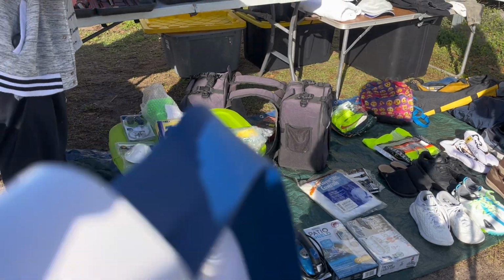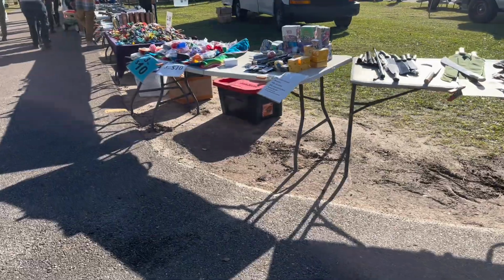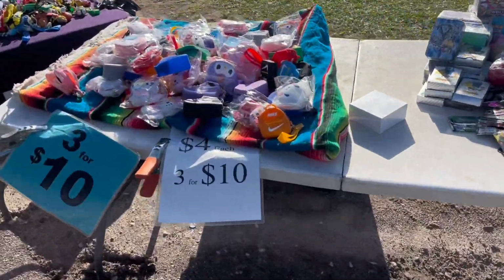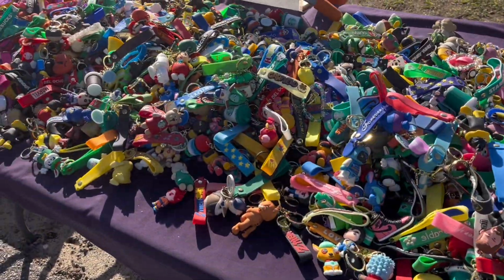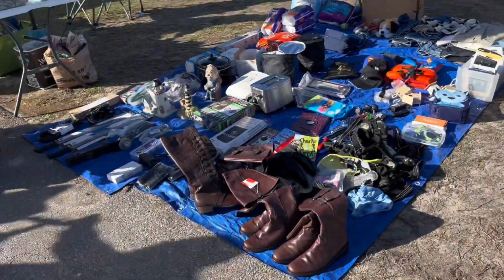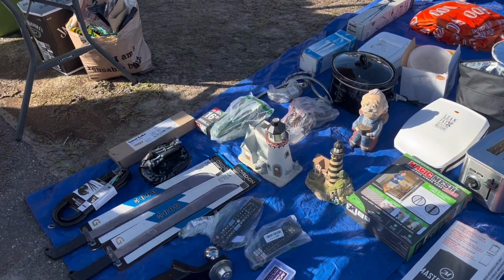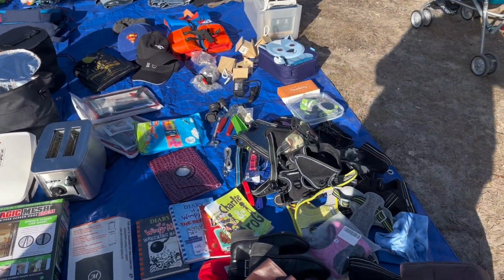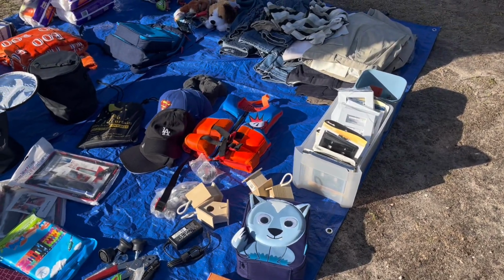They have really good food at this flea market. I'm going to try to get some tacos later, and I'll show you what that food looks like. There are several different food vendors, including a donut vendor. They also have live music. So if you want to check out a different avenue of shopping rather than just going to thrift stores, come out and check out the Plant City Flea Market.